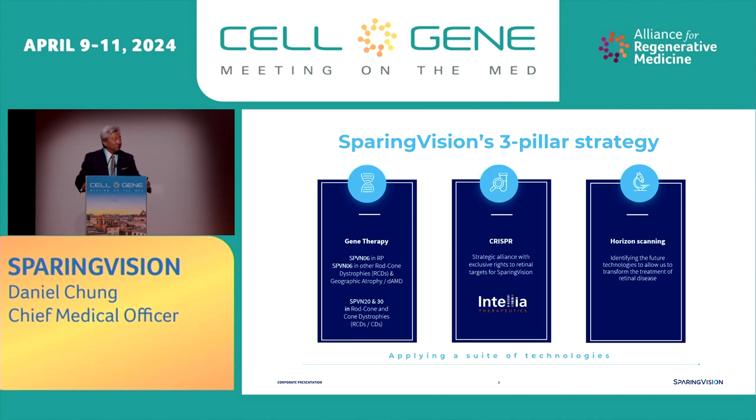SparingVision has 3 basic pillars. One is a gene therapy pillar, where we're basically looking at gene-agnostic ways to treat retinitis pigmentosa. We're also looking at the possibility of making this modality available for dry AMD. And then another program we're looking at that's actually restorative. The first one is SPVN-06, and this is hoping to slow down the progression of disease, whereas SPVN-20 is actually about restoring dormant cone cells, in other words, bringing back function in cells that don't have function anymore.